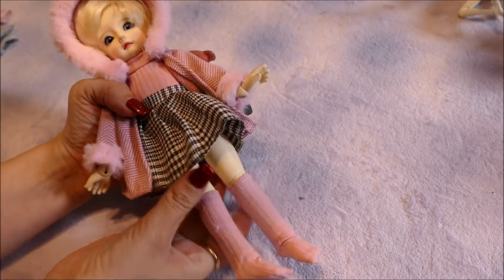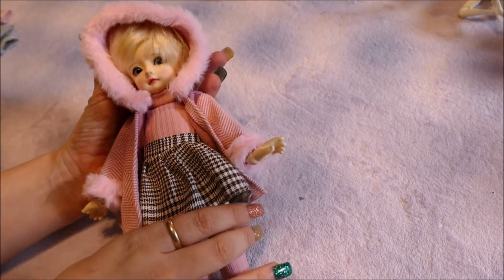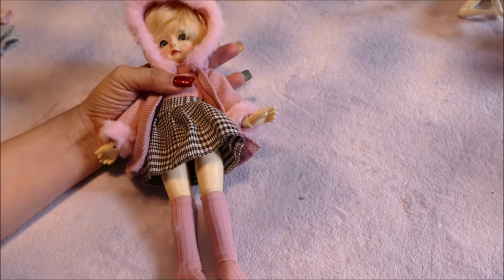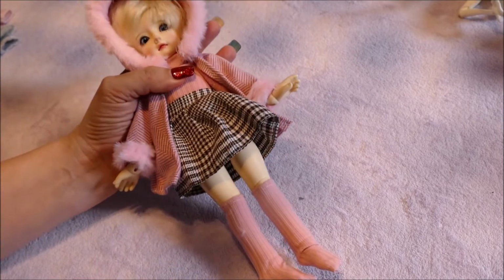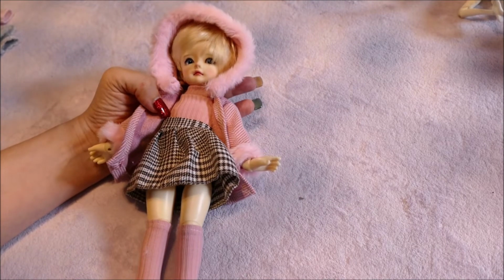So she's got a little pair of shoes I could put over it. She looks like she's ready to go out on a rainy day and be nice and snuggly. She's so cute. This is a really good buy. Absolutely, this outfit is a fantastic buy. All it's going to take is some needle and thread and a little bit of your time to fix it up.